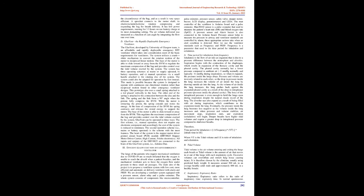The system has three operating schemes: A. Mains or supply operated, B. Battery operation, and C. Manual operations via a small handle attached to the rotating disc of the system. The system could also be adapted for operation by foot instead. This mode is possible because the system is designed to operate with continuous one-directional rotation rather than reciprocal motion found in other emergency ventilator designs.